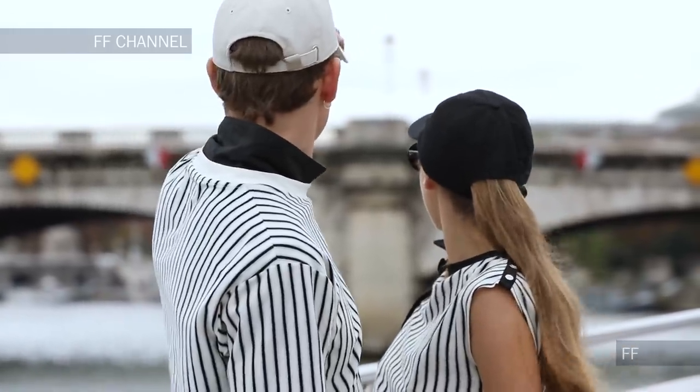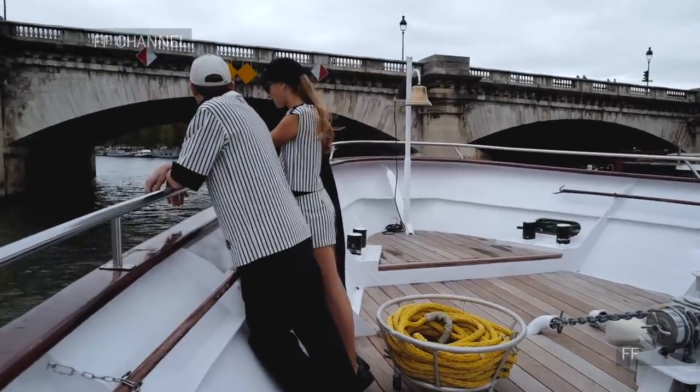The Pont de la Concorde, which we'll be passing under, was built during the French Revolution.